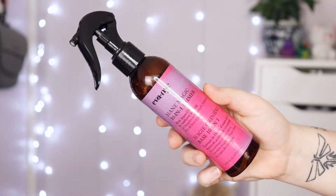As you've seen a million times before, I've got an Eva NYC Made Magic 10-in-1 hair primer.